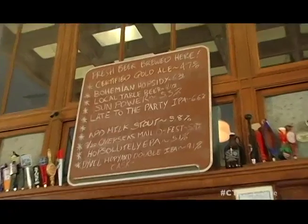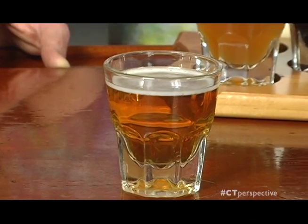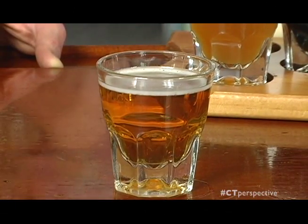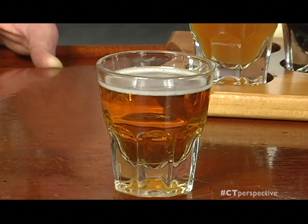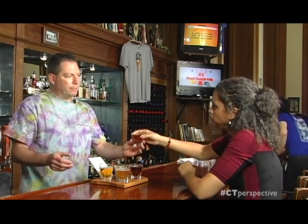So what I brought you is a beer sampler, and I encourage this for any of the customers who come in. It gives them a chance to try 5 different tastes of different beers. What I brought you today is our Certified Gold, which is our flagship beer. This is the one beer we always try to keep on tap. The next one is a local table beer. We just did this as a fundraising event for the local table project here in town, Windham Area Interfaith Ministries. So we often do beers that will donate a portion of the proceeds to a local charity.